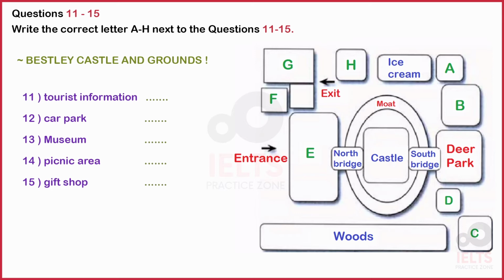At the moment, we are at the entrance, and immediately to our left is the Tourist Information Office. Go here if you need any questions answered. They'll be happy to help. And of course, behind the tourist office is the car park where the coach dropped you off. And it'll also pick you up from the same spot at 5 p.m. today. In front of us are the water gardens. If you stroll through, you get to the North Bridge, which is the entrance to Bestley Castle.